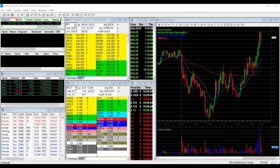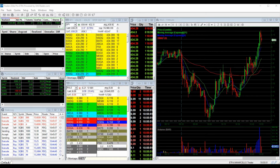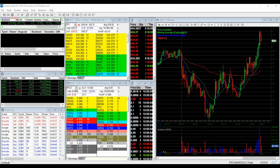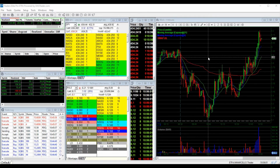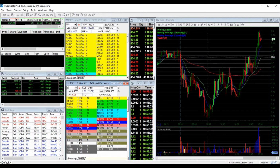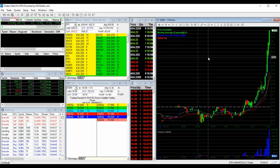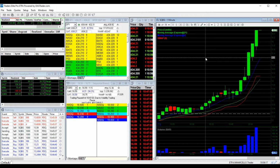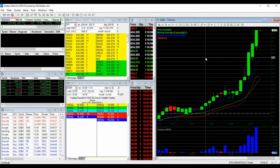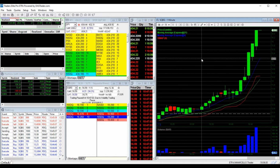SQBG has room all the way up to 28. Look at resumption time. I'm still watching CARV. Breakable 40 is a buy for me on CARV. Resumption in about 30 seconds for this one.